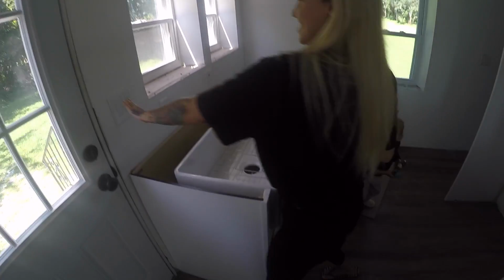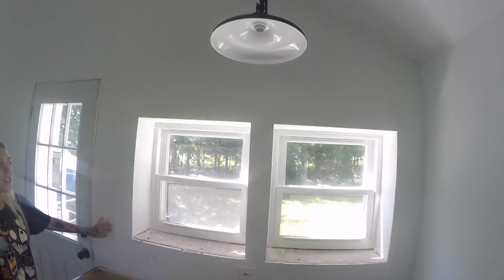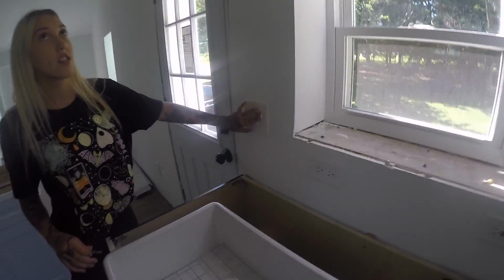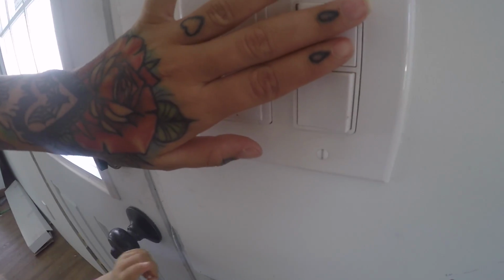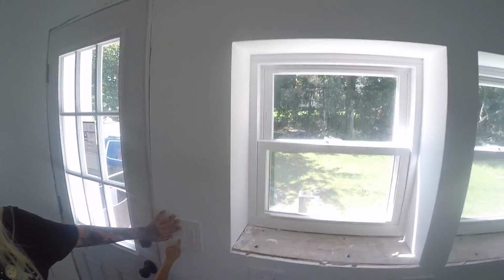Wait. We got our sink. Whoa. And then that's for outside light. And this is... We got our switches. That doesn't have a light in it. Outside light, kitchen light, look. The dimmer. Oh my god.